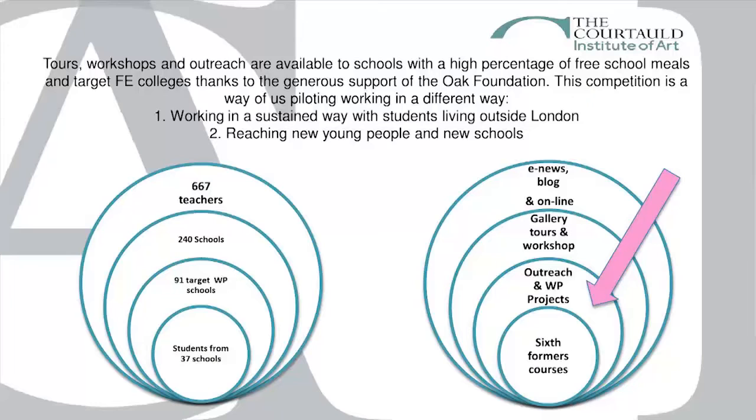And the project I'm going to talk to you about today is in the outreach and WP area there. Really, all our projects are to bring art history to everyone possible. So this competition was a way of working with students outside of London, because a lot of our work is with our local boroughs, especially East London. But it's also about reaching new young people and new schools that haven't engaged in our programme before. So those were our two main aims. And this is the project.